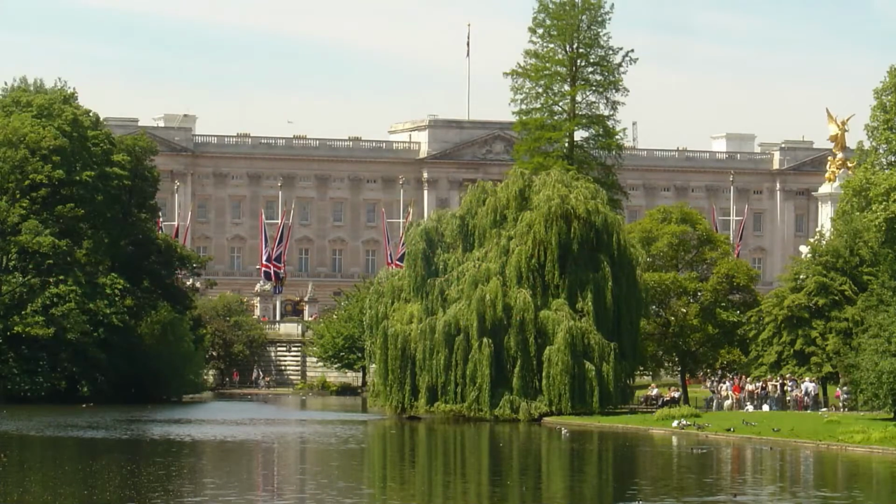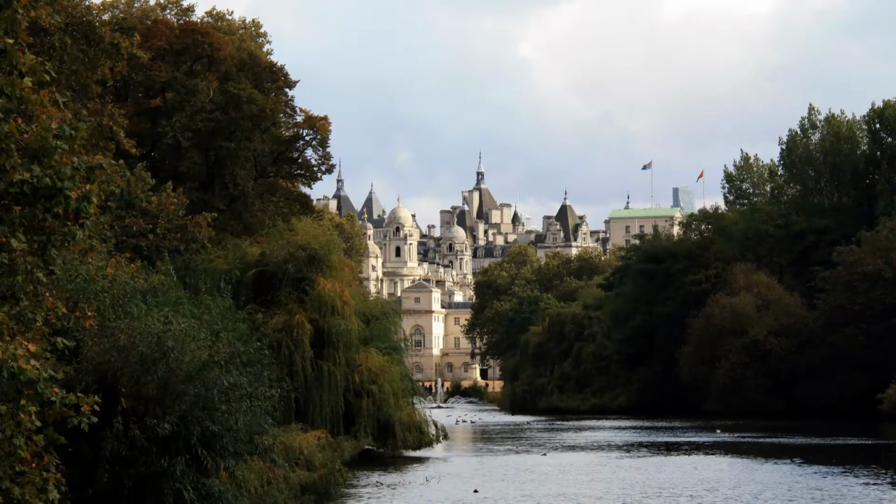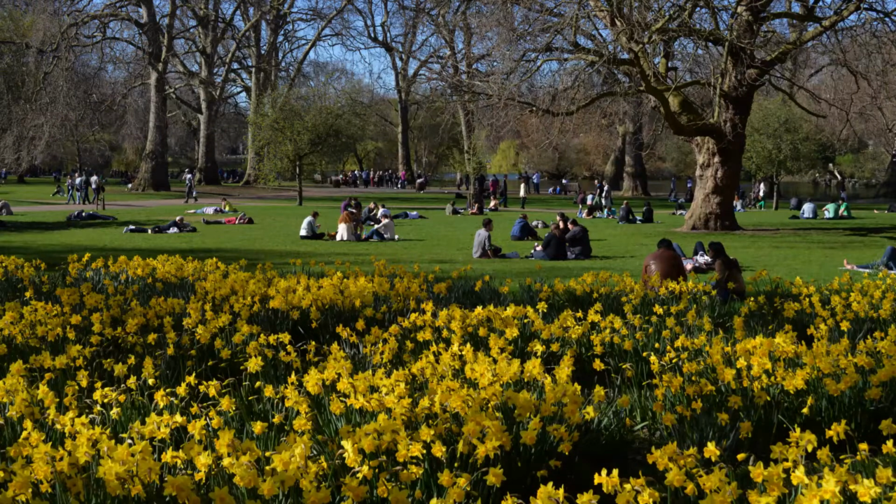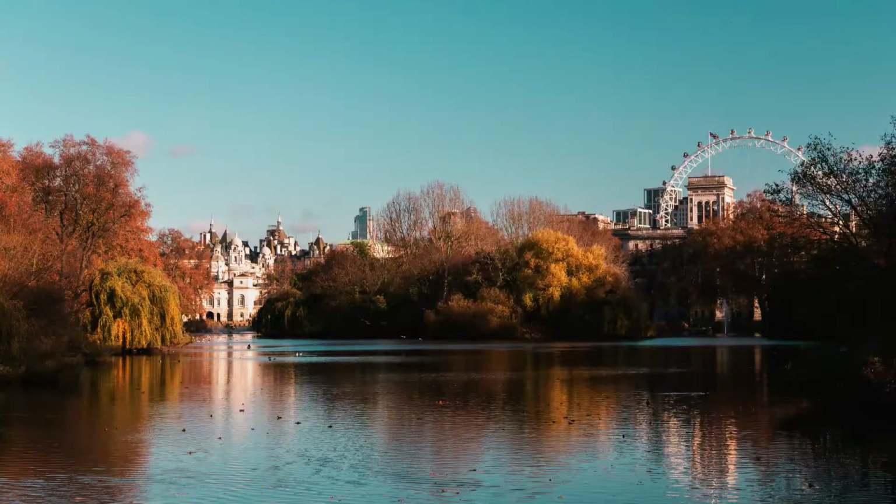St James's Park is the oldest of the royal parks in the city and is located at the southern end of the St James area. St James's Park is bordered by Buckingham Palace to the west, the Mall and St James's Palace to the north, Horse Guards to the east, and Birdcage Walk to the south.